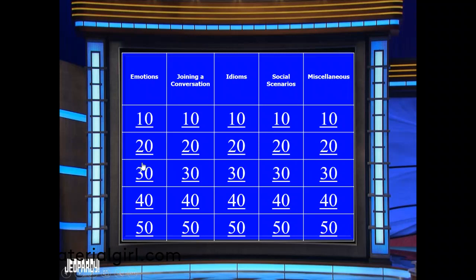When another student chooses a subject and how much they want to wager on that. Let's say emotions for 10. And you can do this like a reward type thing. You have candy or a sticker or some sort of prize for winning the game of Jeopardy. And I would just keep track on a pad of paper on the side, or have students keep track of their own points, or you can keep track on the chalkboard, whatever you want to do.